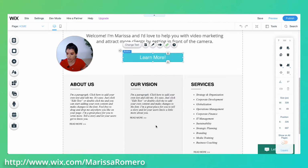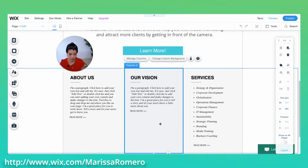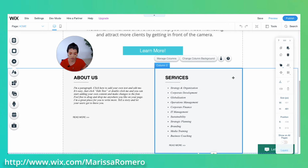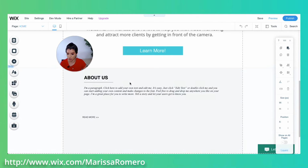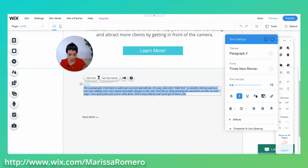And then down here, I think I'll just put one of these columns. You don't have to have all of them. That's the cool thing about the template, is you could remove or add whatever you want, and it looks really nice. So about us, I think I'm going to call this something like my mission, so we can add the text that we want.